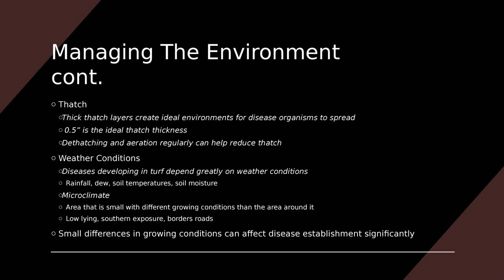We also have microclimates to deal with. These are areas that are small and the growing conditions are different than the areas around it. And I see microclimates all the time in forests and properties in neighborhoods because it is different. Somebody might have more canopy cover. Somebody might have less canopy cover. Somebody might be in a valley, somebody might be on top of a hill, and everything changes based on all of these things. Small differences in the growing conditions can have a major effect on disease establishment.